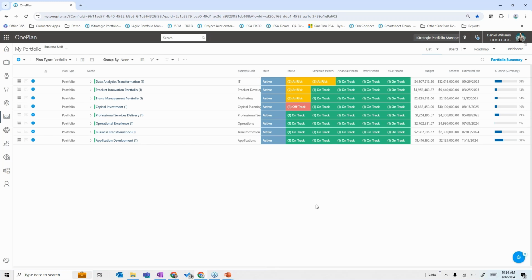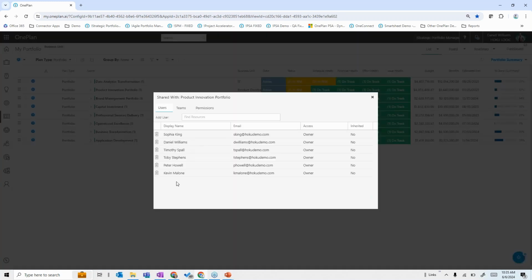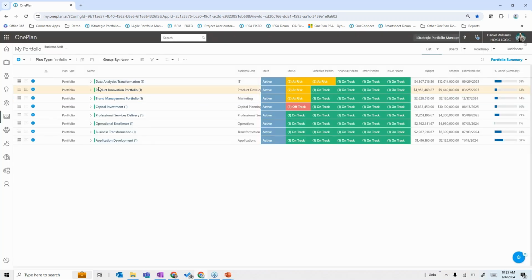Once again, just one way of doing it, and that's one template that we have to get you started, right? Now, for example, if you were in R&D on the product innovation portfolio, you can determine through enterprise security in OnePlan, as well as in what we call our share with function, who has access to which portfolio. So even though you may be part of an overall enterprise portfolio, you can segment what people can actually see or get into that product innovation portfolio. So once again, you can be part of a bigger mix, but still have the proper security that you want for the privacy of that data, okay?